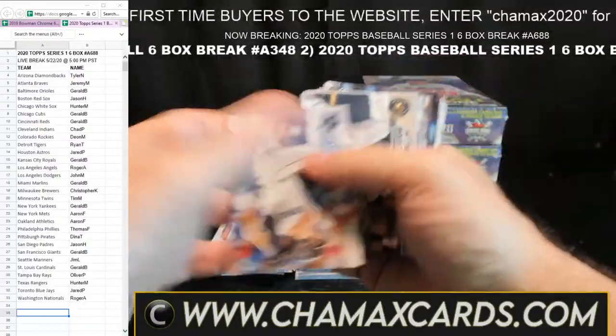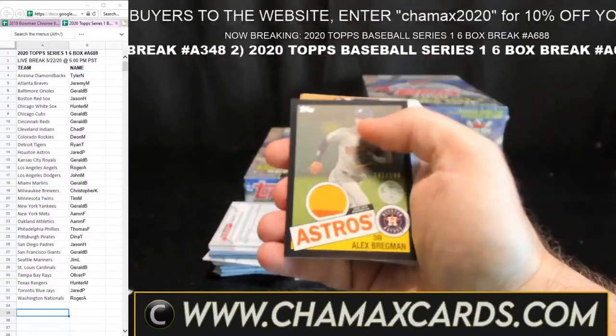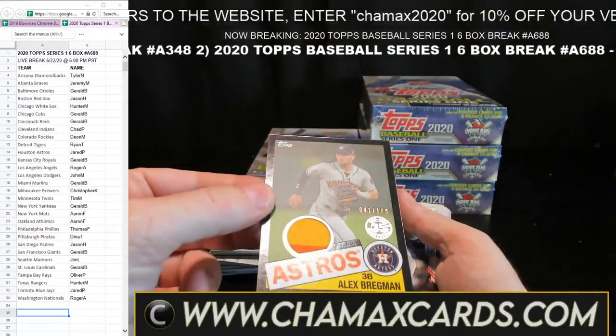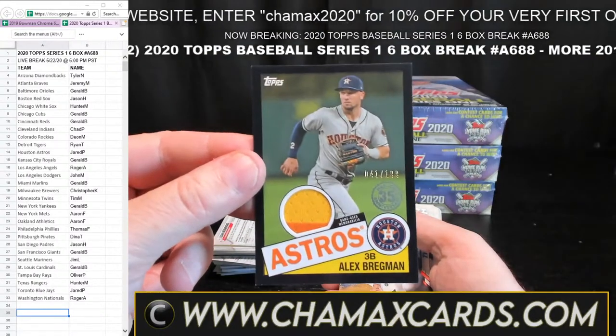Don Mattingly of the Yankees. Alex Bregman for the Astros, 41 out of 199. Very nice. For Houston, that's going out to Jared P.